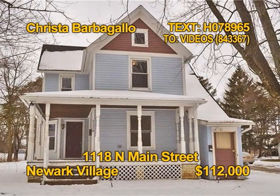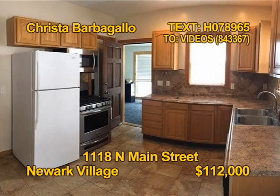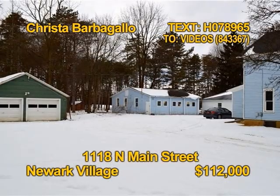This Village property has immediate income or owner-occupied potential. The 2,000-square-foot property has updated windows, baths, and electric with separate utilities. All appliances stay in the updated kitchens. This might be the perfect property at the right price. Get the complete tour and all the details from Krista Barbagallo.